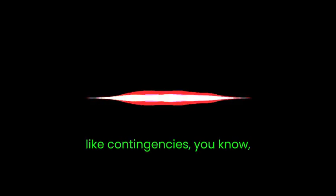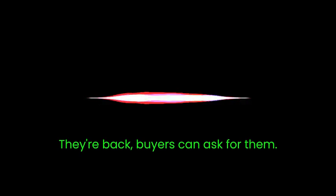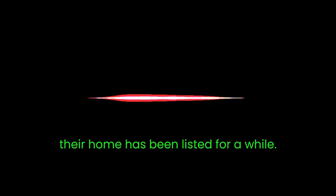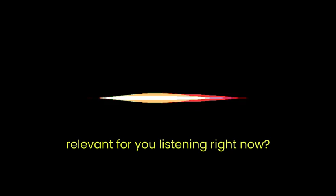And this also means things like contingencies, inspections, appraisals, they're back. Buyers can ask for them. And sellers are often more willing to offer concessions, especially if their home has been listed for a while. So boiling this all down, how does this translate into something actionable or relevant for you listening right now?